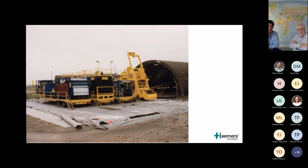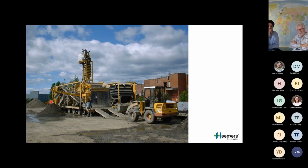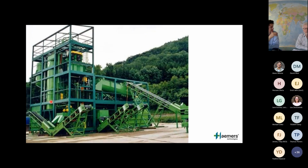Two of them are soil washing. The two in the back, the two in the front are water treatment. This is the same, but it's only two trailers. How long would it take to set that up? Normally 2 days. That's pretty mobile. It's like going on a remediation action with a camping.